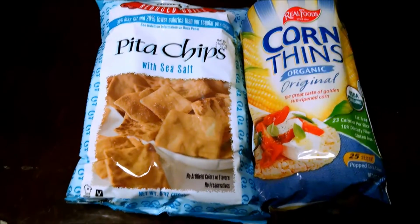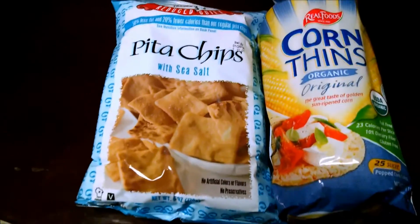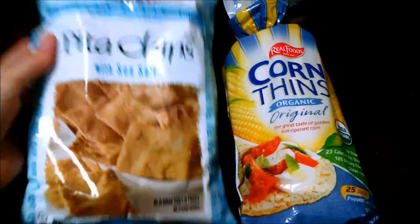So I wanted to walk you through some of the stuff that I picked up that we're going to be enjoying tonight. So I'm just going to walk you through my mini New Year's Eve snack haul. So I'll just jump right in and show you what I got. All right, the crackers that I got, or cracker type things.